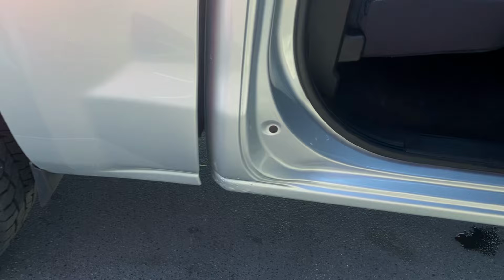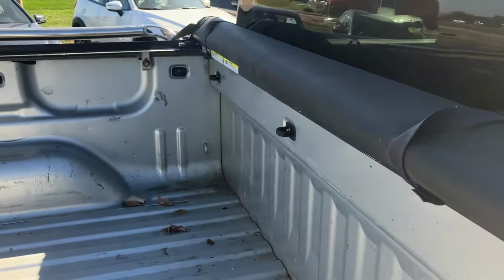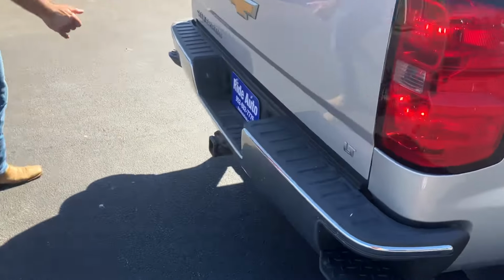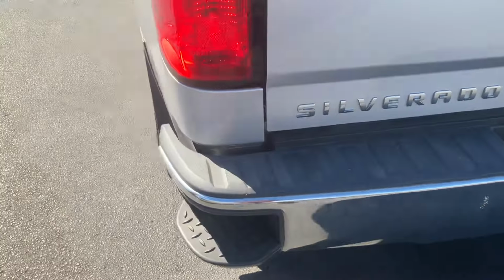Cab corners are in good shape. You got the bed rails here. You got a roll-up tonneau cover. Again, four-wheel drive and an LT trim. You got the hitch back there with all the right connections you need. Nice, easy step to get into the box.